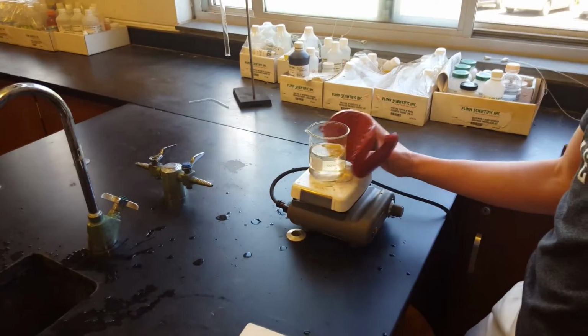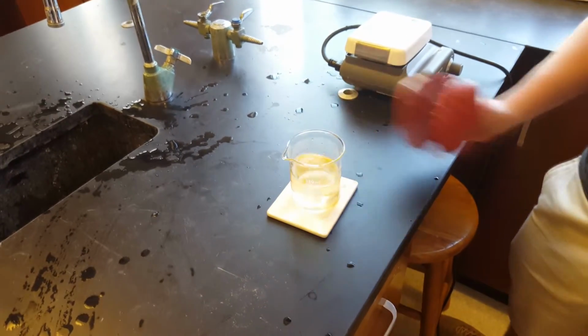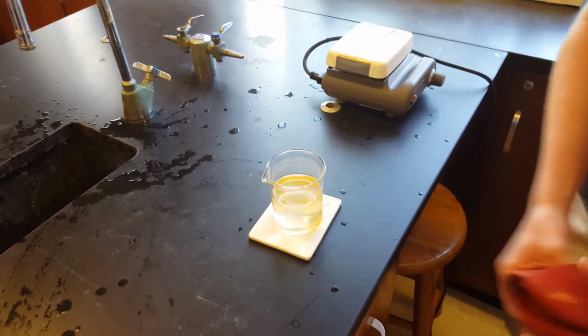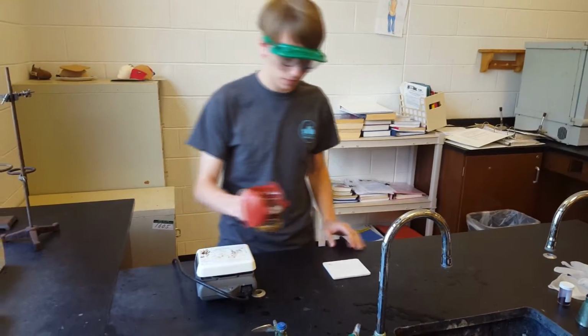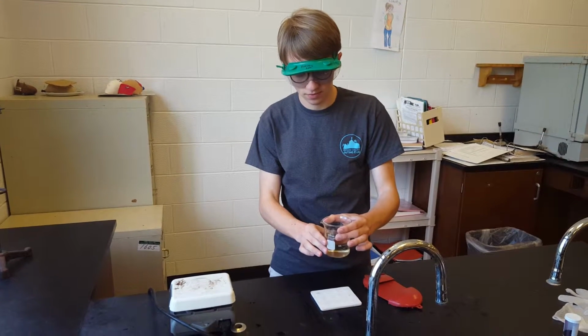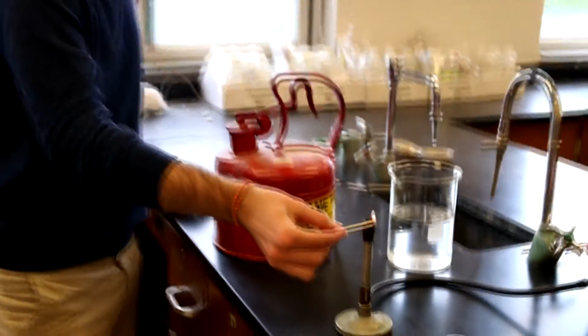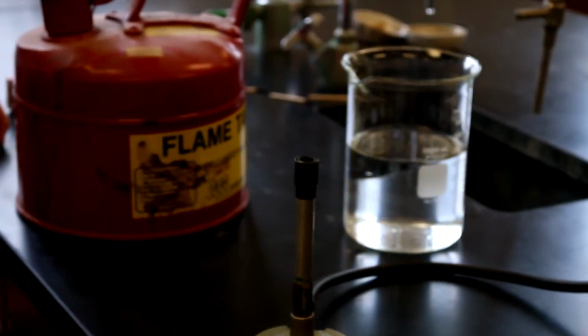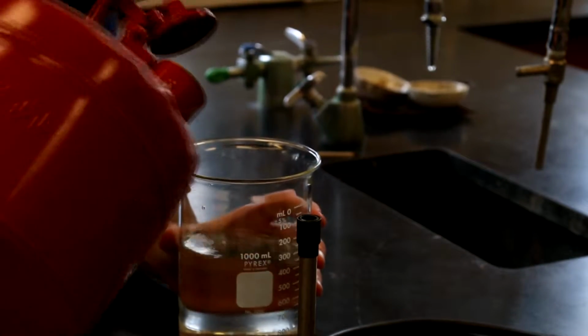Do not place hot glassware directly on the lab table. Always use an insulating pad of some sort. Allow plenty of time for hot glass to cool before touching it. It is highly unsafe to transfer combustible or any chemicals near an open flame.